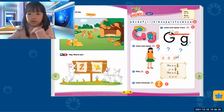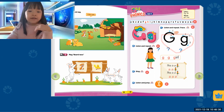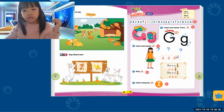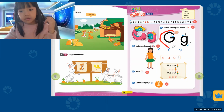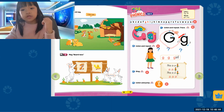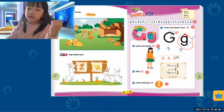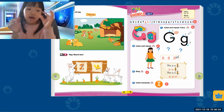And today we're learning a new letter. It's got letter G and letter G. This one is a big G, and this one is the biggest G. Every letter has it, right? And this one is small g. It's so small, you can write even numbers. It's really awesome. I love it.